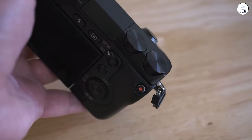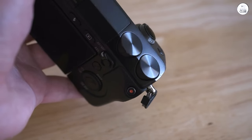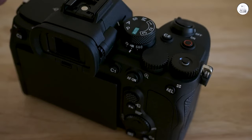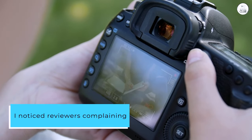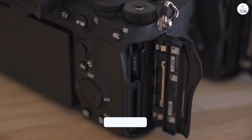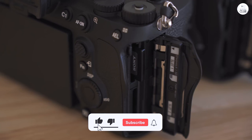To avoid this, it's best to stick to 100 and 400 ISO for most situations and adjust as needed for higher ISOs. I noticed reviewers complaining about the camera menu, but if you're coming from another A7 model, you'll likely find the menu system quite familiar and easy to navigate.